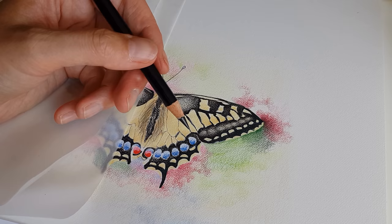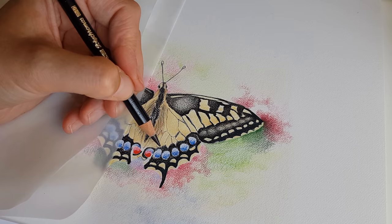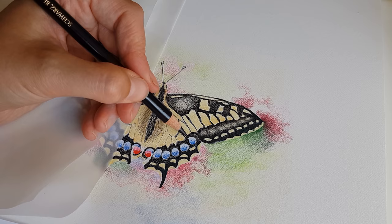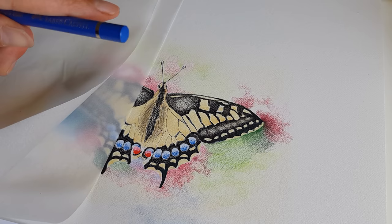The heat is extraordinary right now. But I will continue. The next few days it's only going to be hotter. Oh, if I want to color, I will have to suffer these days. Here I have cobalt blue. Oh, I have to sharpen this one.